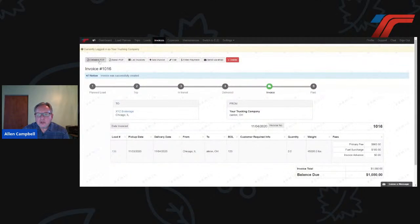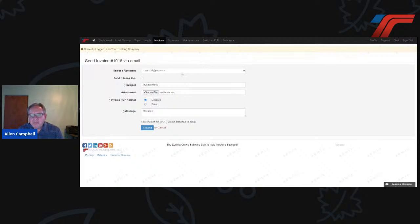We have 2 different versions of the PDF. If you want to print this thing out and snail mail it, or you can save it to your computer, all the normal stuff you do with a PDF, or you can use the send via email feature in the app. It already knows the broker's email address. We can attach the rate con and bill of lading right from here and then send.